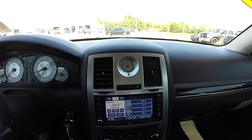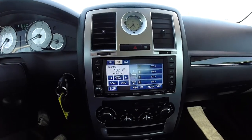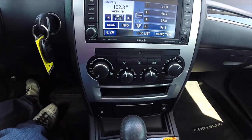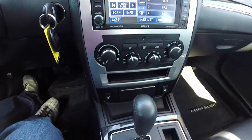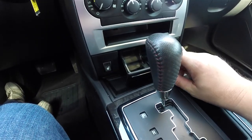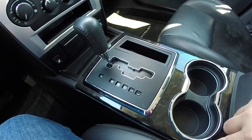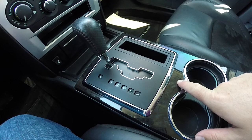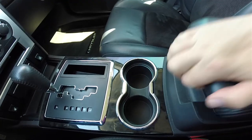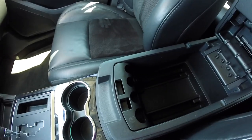Moving down the center stack, satin silver trim continues. Signature Chrysler analog clock. Uconnect touchscreen display with Sirius XM satellite radio. Dual zone automatic climate control. And you have your heated seat controls. Dark Komodo elm wood trim on the center console with chrome accents, illuminated cup holders. Dual level storage in your center armrest with a 12 volt power point.